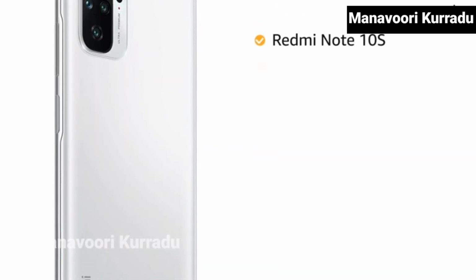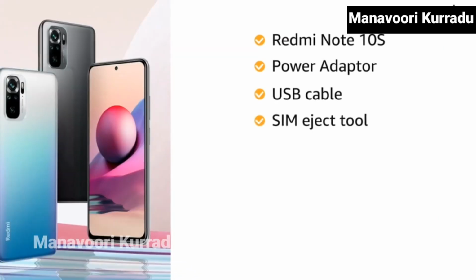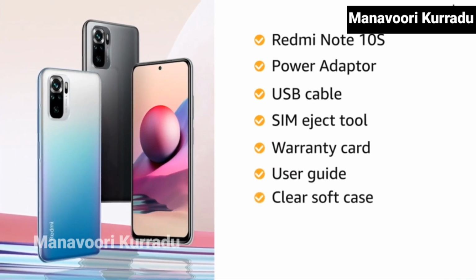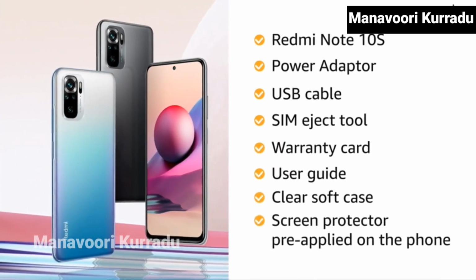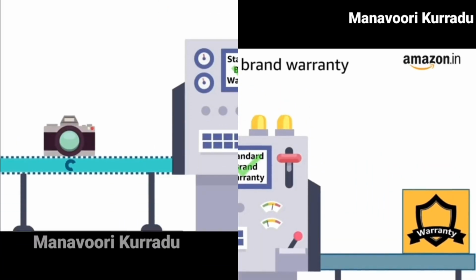The box includes Redmi Note 10s, power adapter, USB cable, SIM eject tool, warranty card, user guide, clear soft case, screen protector pre-applied on the phone. This product comes with standard brand warranty.